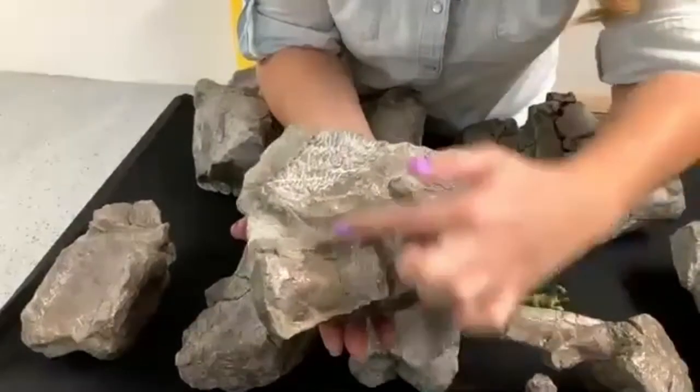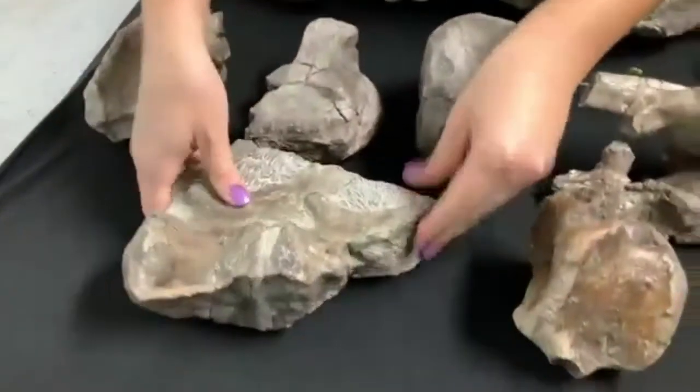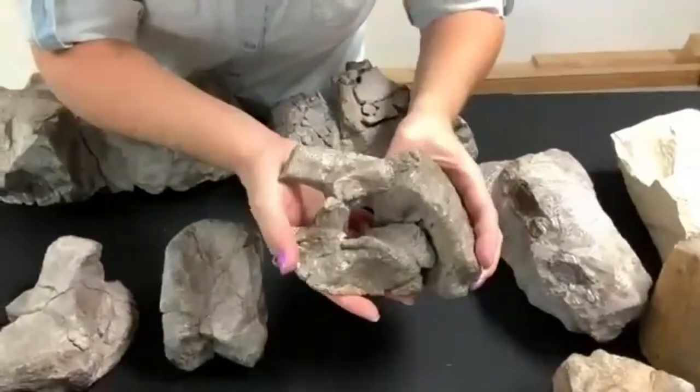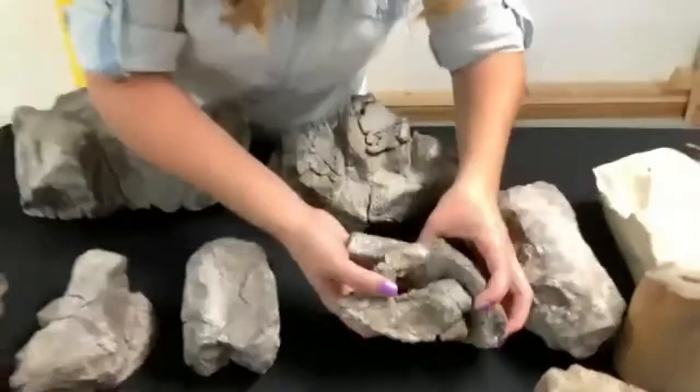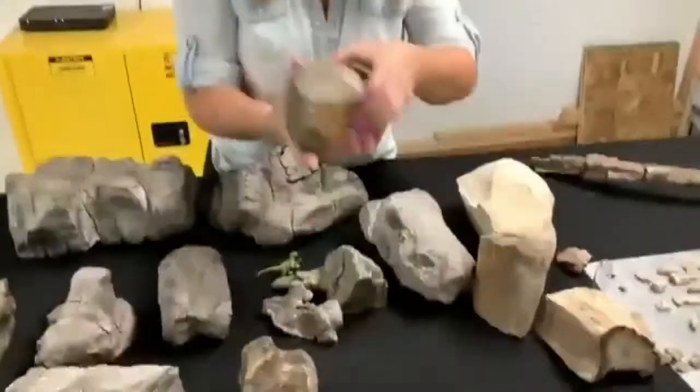So you can see one here with the processes coming up. And then we'd have even smaller ones that could have been in their neck, called cervical. So like here's one of those. Unfortunately, I can't just go up and pick those out of the ground. They come in these big chunks of rock called float, and they're really hard sandstone.